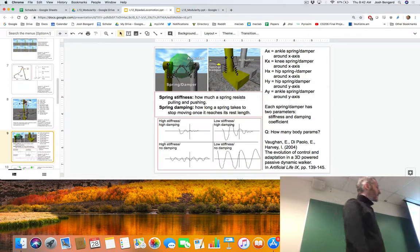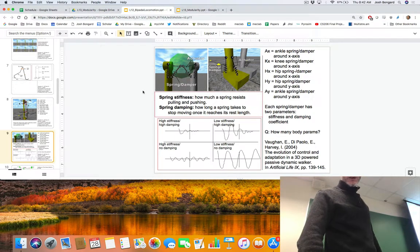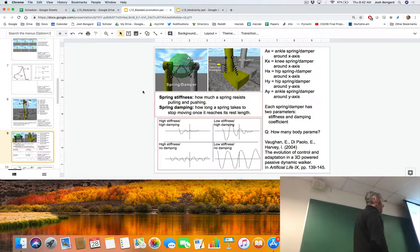We have another set of morphological parameters that evolution is going to play with, which are springs. And we haven't seen springs yet, so let's just do a crash course on springs. If we want to simulate a spring or describe a physical spring, we need two numbers to describe it, the stiffness of the spring and the damping coefficient. The stiffness, as you would imagine, is how stiff is the spring. Low stiffness means it's made out of a very thin coil of metal. Very high stiffness means it's a steel spring, very, very hard to compress or extend.